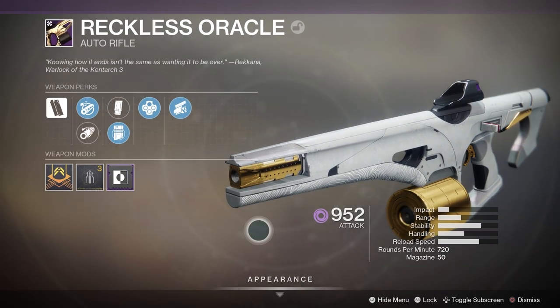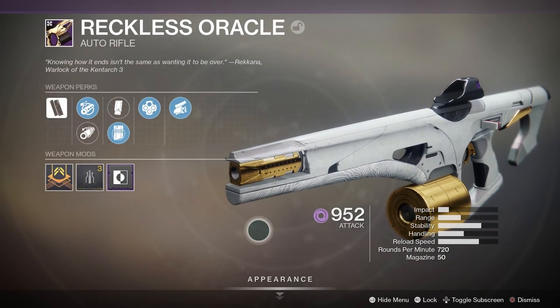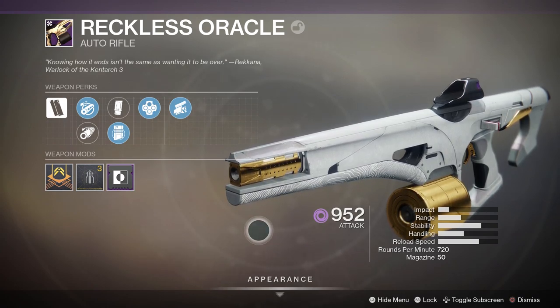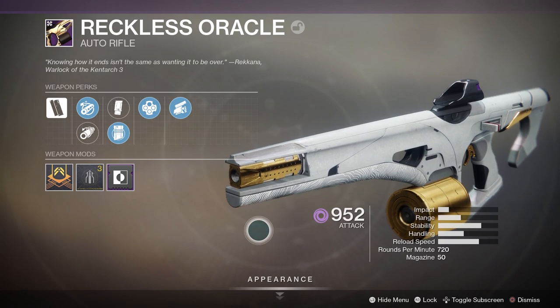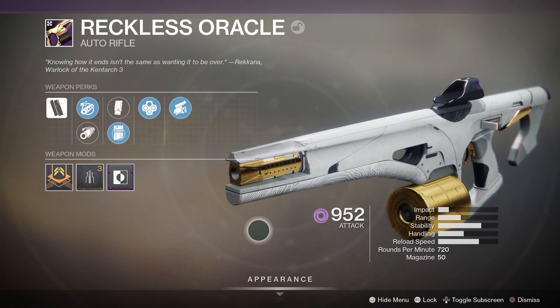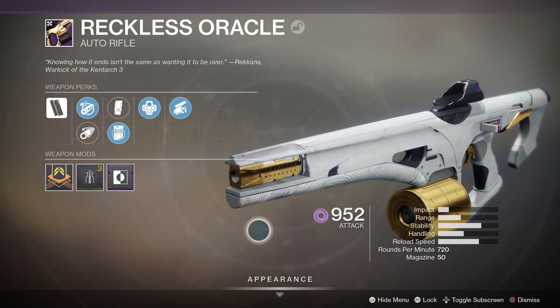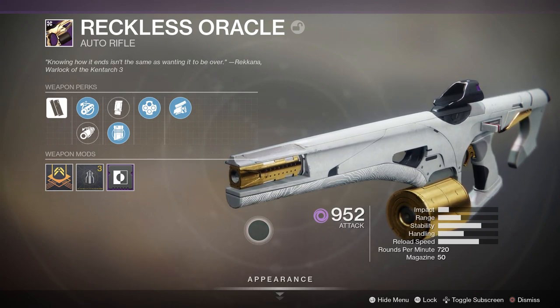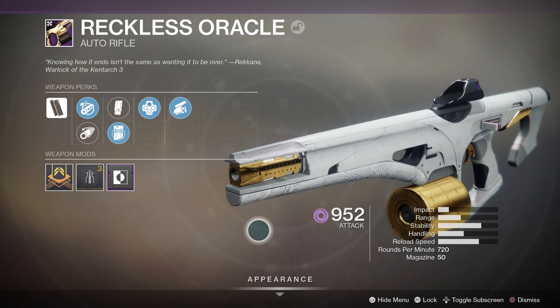But overall, on console, I think this thing smacks again. Honestly, this is probably the best auto rifle I've used. I used Blue Perfect. I thought that was great. This is even better. I think this is the best auto rifle in the game right now, for me anyway, in terms of what you can do with Swashbuckler, its rate of fire, its speed, its feeling, and probably the magazine size. It's the best auto rifle in the game for me right now for both PvE and PvP.